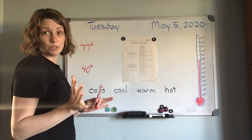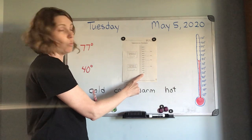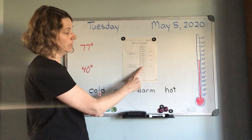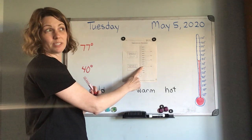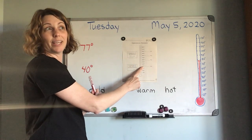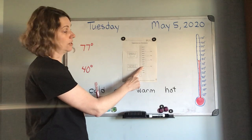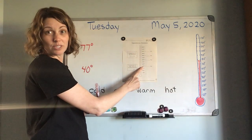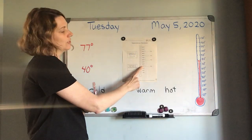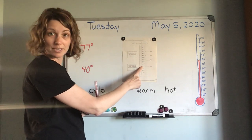So I'll give you an example. On the Fahrenheit scale, which is what we're using, water freezes at 32 degrees. Okay, so that's pretty cold. If the outside weather is 32 or lower and it's supposed to rain, we know we're going to get snow then, because that rain's going to turn into snow. So that's why you look at the temperature and say, ooh, is it going to be below 32? Because that means it's going to freeze. So 32 is freezing when water freezes on the Fahrenheit scale.